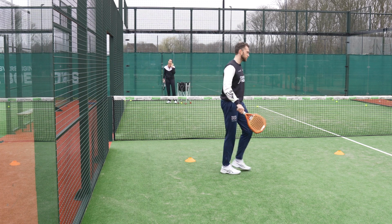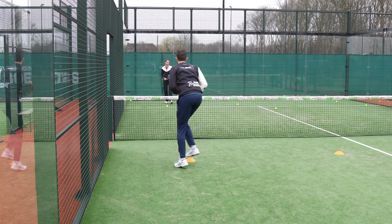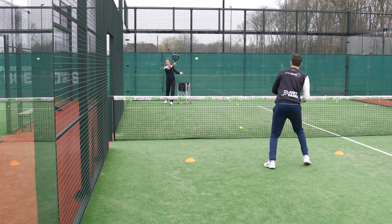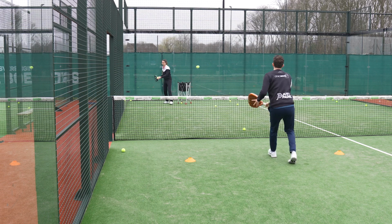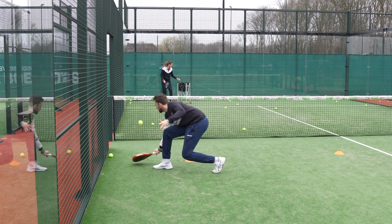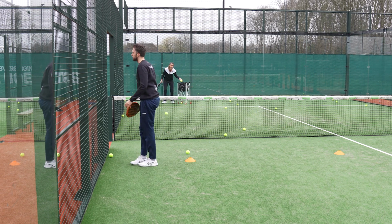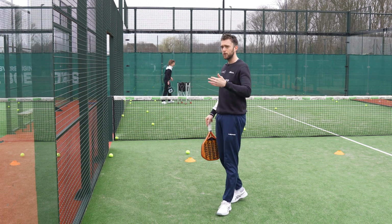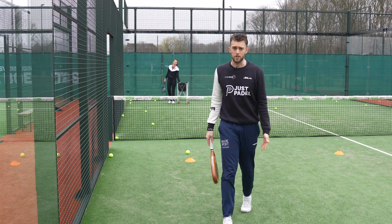I won the point in the drill. 1, 2. And we can do this quite fast, so Sasha can feed me a lot of balls in a quick tempo. 1, 2, 1, 2. And I have to work quite hard, and I understand I play to the corner, I move to the fence. You can do this from the right side as well, it's the same.